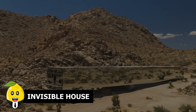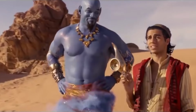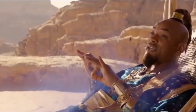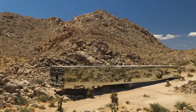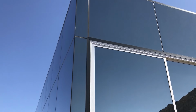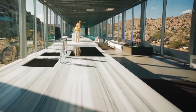Invisible house. Give 3 wishes to people, and the one thing they would definitely wish for is to turn invisible. A genie made this dream come true in Joshua Tree National Park, where an American film producer, Chris Hanley, lives in his mirrored glass house. You can see and unsee the house. I mean, the house can disappear. This producer also rents out this house at a high cost, which I am sure none of us can afford.